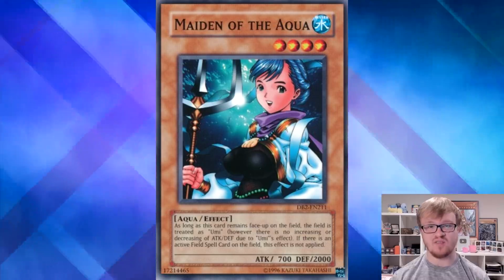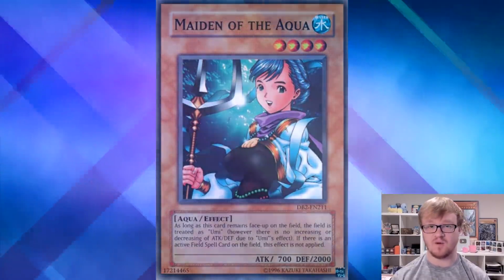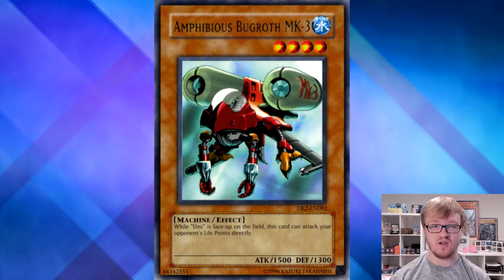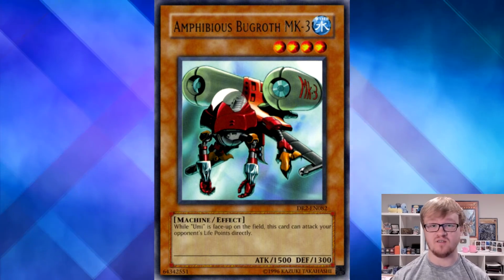Now, I will mention here that there are other older Umi support cards that I would love to see get upgrades as well. You have like Mermaid Knight, that could be kind of cool. That was like a double attacking one. You had the mech that could like attack directly. So there are other cards that I think deserve upgrades as well, but Maiden of the Aqua does make sense.